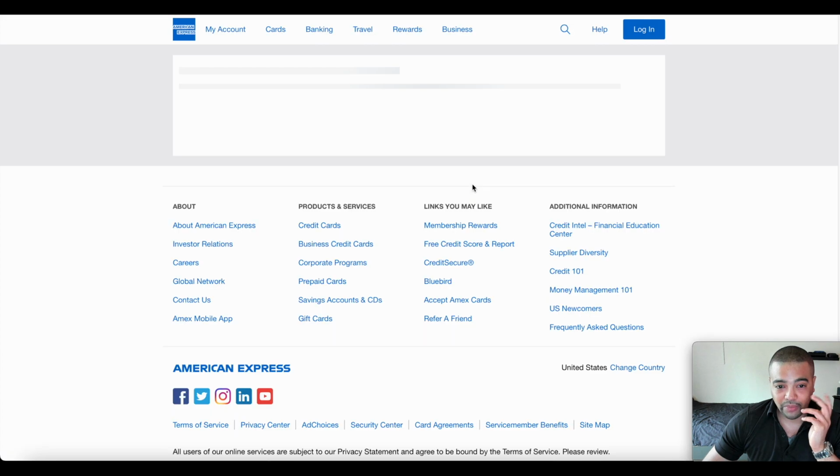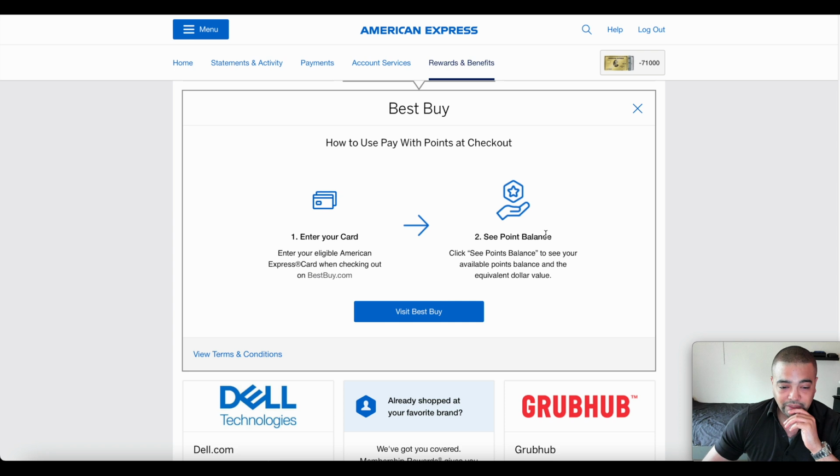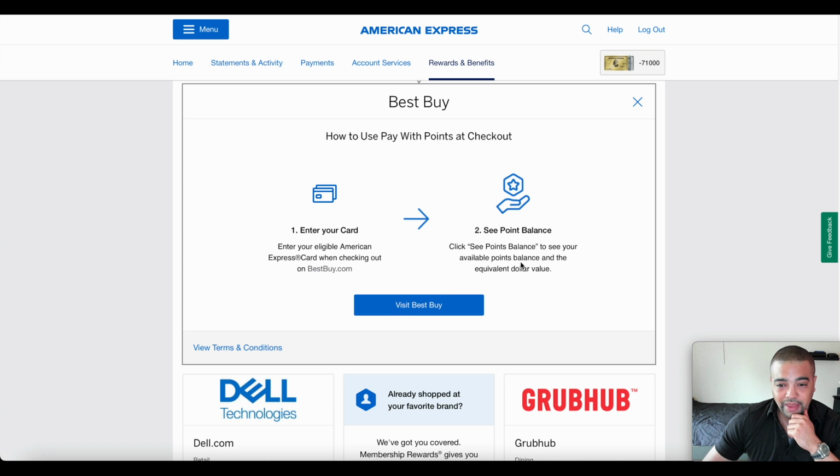But what this is going to do is basically open up a shopping portal, if you will. And really, I think this actually works in reverse too. So you can visit Best Buy and add in your Gold Card. And then I'm pretty sure, even if you didn't come to this page and you just wanted to do this, if you added in your Gold Card, you'll also see your rewards and be able to pay with rewards through the app or something. I don't 100% know that, but I feel like I've seen that option before.